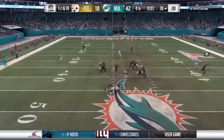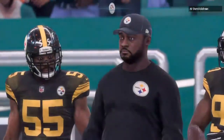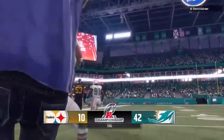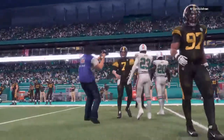One last shot for Roethlisberger. The Dolphins get there this time, and they bring him down. The amount of sacks that they've absorbed in this game is absolutely extraordinary. Let's just face it. This offensive line, flat out, cannot handle this pass rush. It's been demonstrated time and time again.